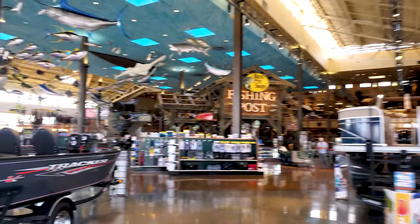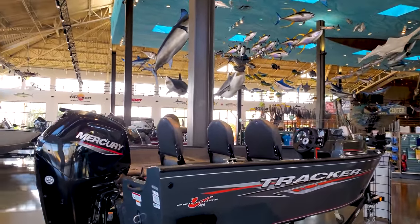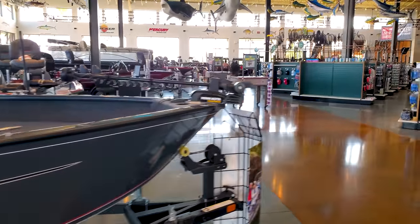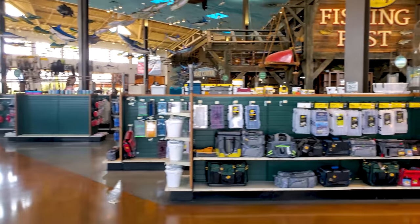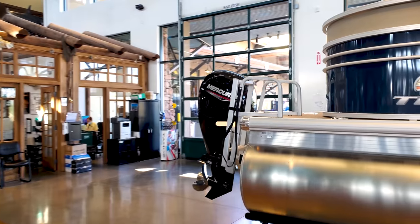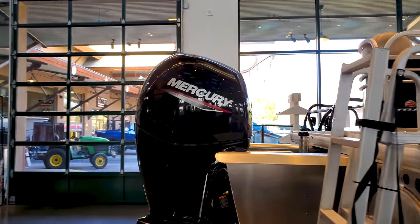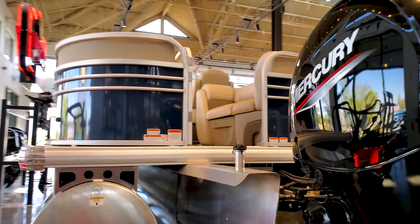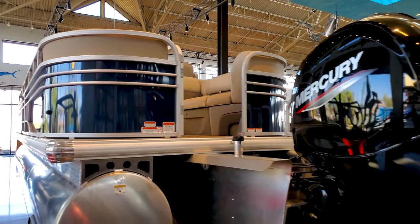Another one over there. My pontoon boat back in the day, I think, had a 50 horsepower. You'd burn half the gas going to get gas. That is cool.